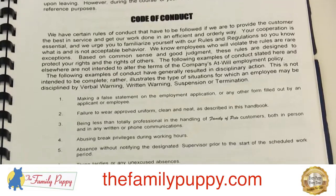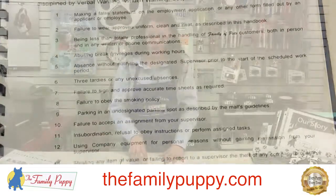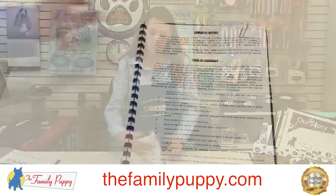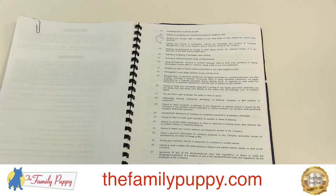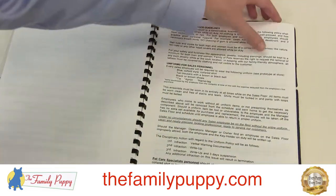So in the handbook, a couple other things to talk about. The code of conduct is in there, making sure that you understand how to, again, give off the best professional appearance and make sure that we are not doing anything that's against the Family Puppy Code of Conduct. So read through that. It is page 8 and 9. And then also personal appearance guidelines, and that goes along with the uniform, which we already discussed.